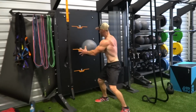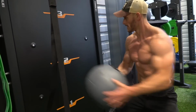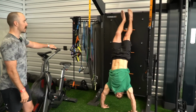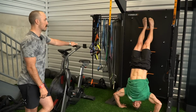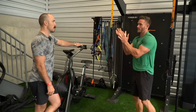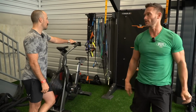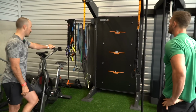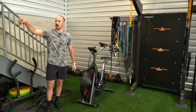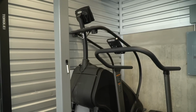How are you using this? Yeah, obviously for torso throws, things like that. It's just nice and smooth, not like doing it on drywall where it feels weird and you're making your drywall all dirty. Totally. Cool, okay. And then the cardio equipment you've got: Assault bike, Assault runner, Stairmaster, ski erg, and a rower.